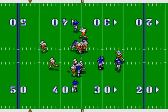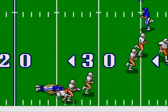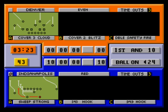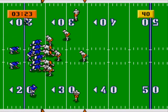He gets the punt away. And he's got it. Across the 20. He's down. Indianapolis has it at the 24-yard line. A 48-yard kick. Indianapolis has it at the 24-yard line.